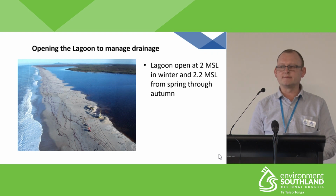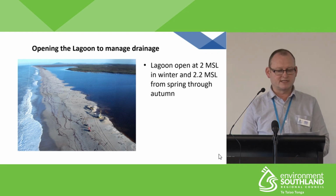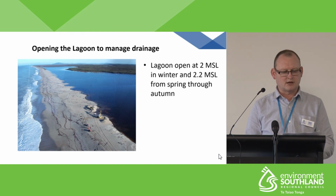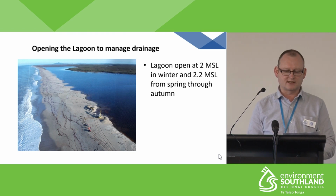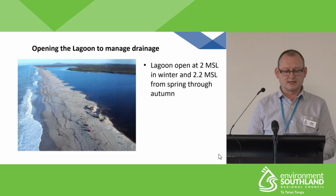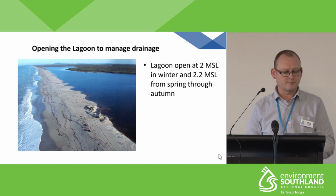Since the introduction of the Resource Management Act in 1991, a consent has been required and opening can only take place when specified triggers are met. Current management allows the affected landowners to mechanically open the lagoon when it reaches a level of 2 metres above sea level during the winter and 2.2 metres from spring through to autumn.